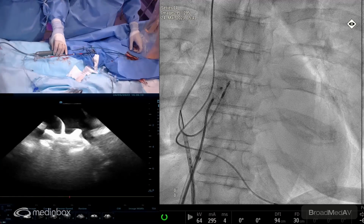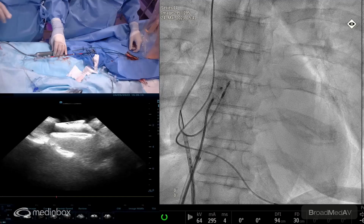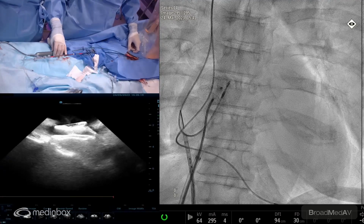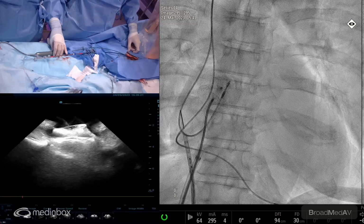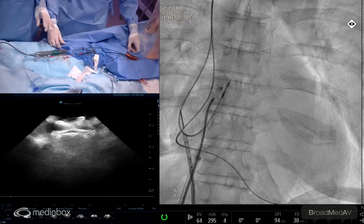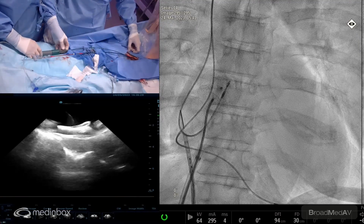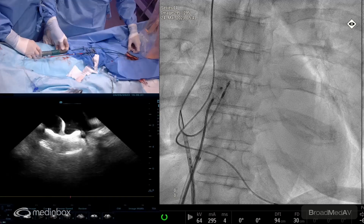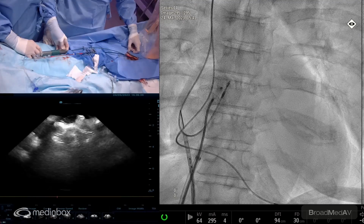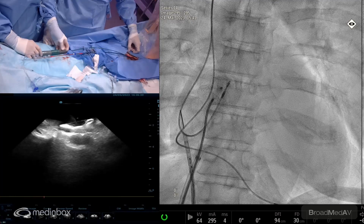The most important thing is to be sure that you're catching well both sides of the septum. Drop the gain a bit, exactly. So we'll just minimize the gain. It's going to be less bright. We see that on the right side, we are capturing well the thick portion of the septum, which is the septum secundum. And on the left side, it seems to be also on both parts of the thin septum, but it's more difficult to appreciate.